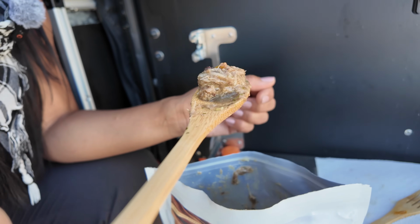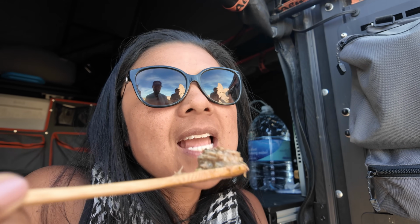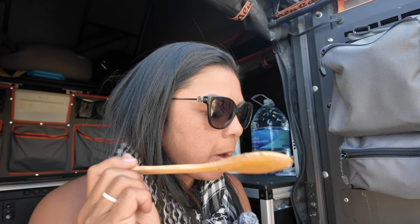Five minutes later. All right, I'm going to try my black bean bowl with pork carnitas and a mango pico de gallo. It's really flavorful. And the pork, super juicy. I like this one. All right, cheese chili relleno.